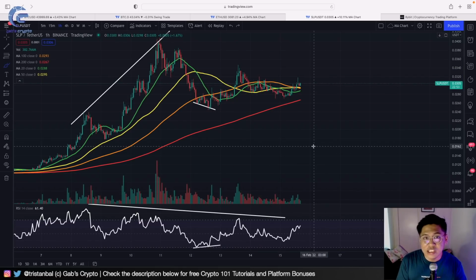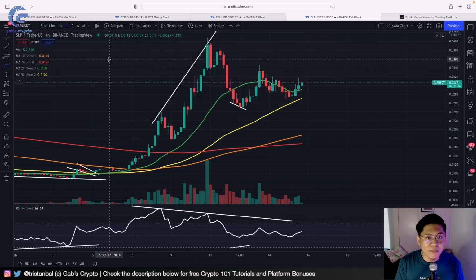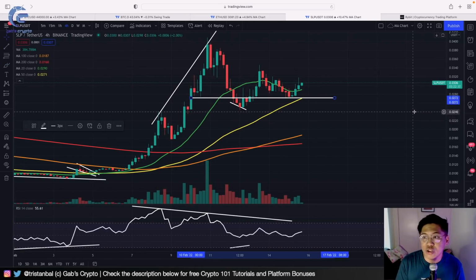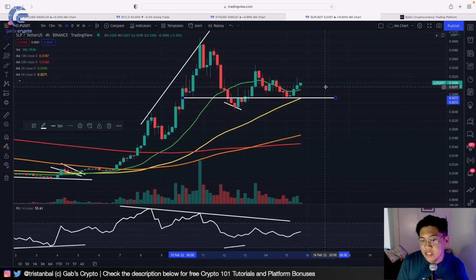So RSI-wise or bullish divergence-wise, this is not a healthy movement. I think the clearest thing now for SLP is, if we're going to plot a line here, we are now starting to form a support within the 0.272 cents area. So that is what you're going to monitor with the SLP price action.